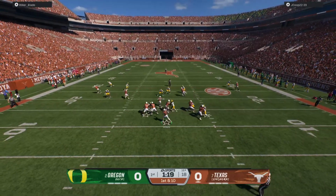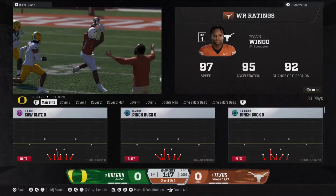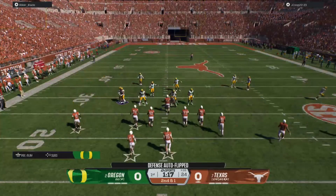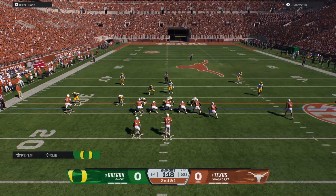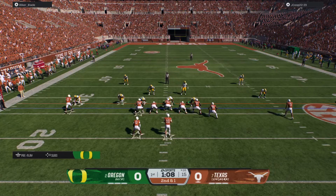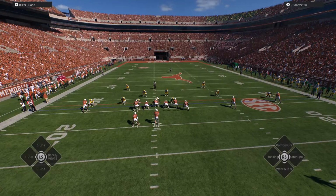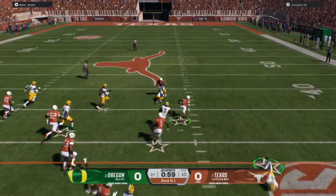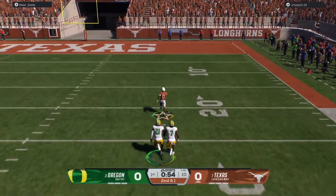Dropping back, it's Manning. The sure hands, it's Wingo. Gets it across the 25. He'll step out at the 26 as this offense tries to grind out some yardage. The Longhorns with myriad options after that big pickup on first down. They'll run it out of the gun with Brown. There's some room. He's inside the 40. The 20.